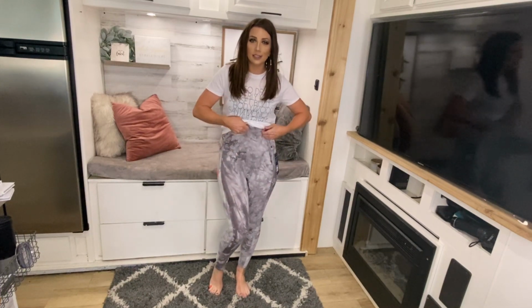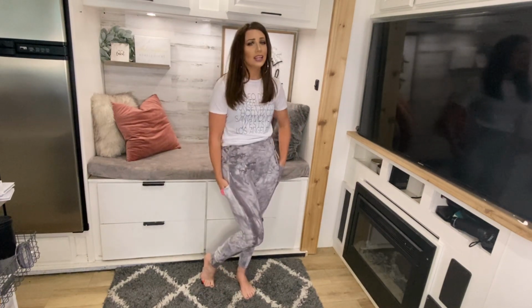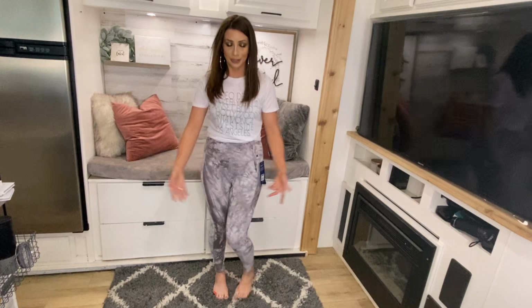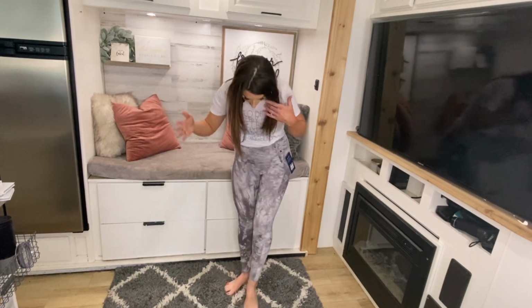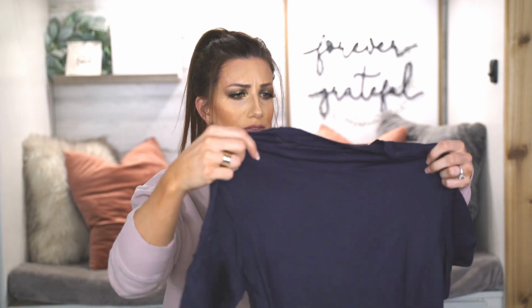Hey, these are awesome. They're so high rise. You could probably pull them up higher if you wanted to, but they have these amazing pockets. They feel really nice. They're so cute. I love these. They're like perfect. Ooh, this feels really soft too.